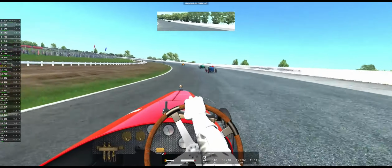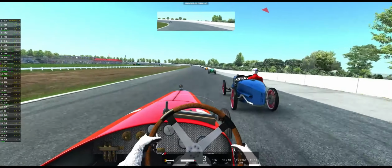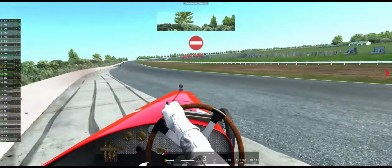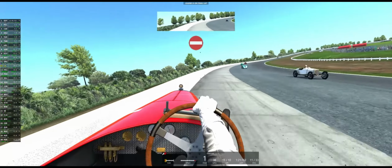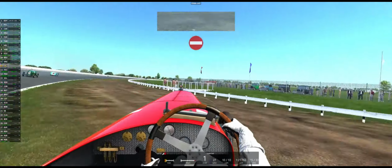On turn three, I keep screwing that up. But we're gonna make a massive run to the inside, and we're gonna get past him. Oh, and we're gonna get spun. Me and the Fiat get together, and we spin down turn 4. Oh no, no, no! Oh man! We get completely destroyed.